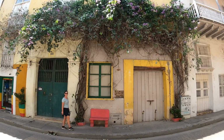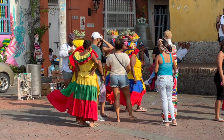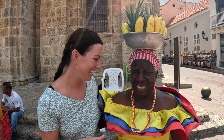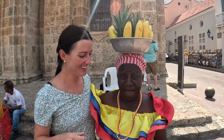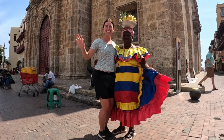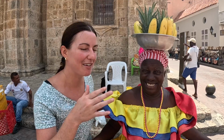Well, maybe not. And when you're walking around the city, you are bound to see these beautiful palenqueras. This is Yaya here. They are an icon of Cartagena. You can see their beautiful dress and they've got the fruit on their head. But they are more than just a photo. They have so much rich history, which we'll talk to you about.